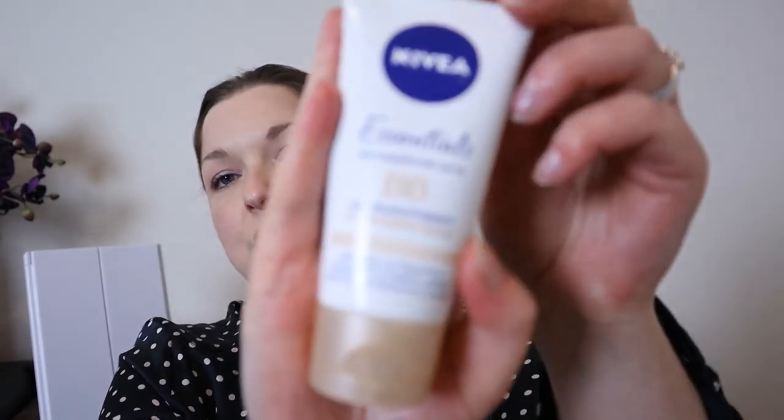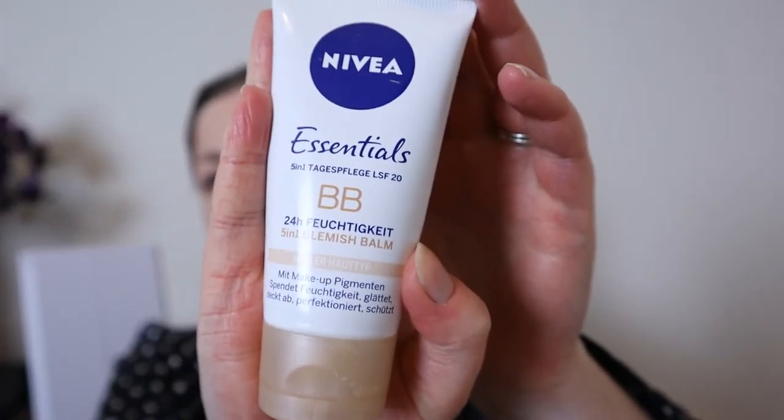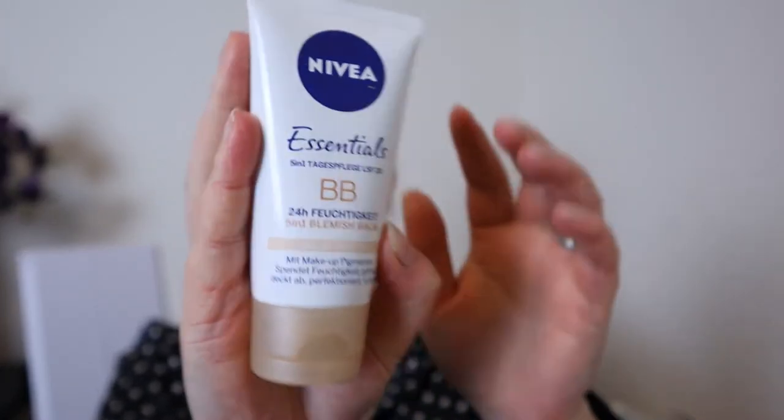And then I will be rotating in, instead of a foundation, I'm going to put in a BB cream. So this is the Nivea Essentials BB cream. I had this off of Amazon a little while ago, and when it came, it was in German packaging. It's the product that I wanted, so it's fine.